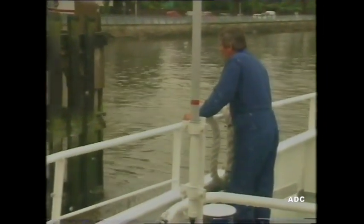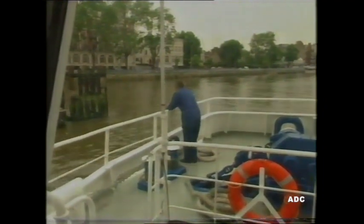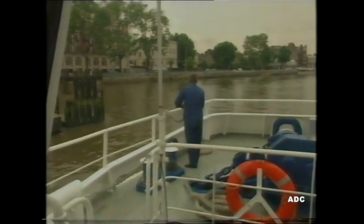There's been a heavy storm and it's still raining. A boat called the Thames Bubbler sets off to look for fish. But this is no ordinary fishing expedition. The Bubbler's captain and his crew aren't out to catch fish, but to save them from dying.